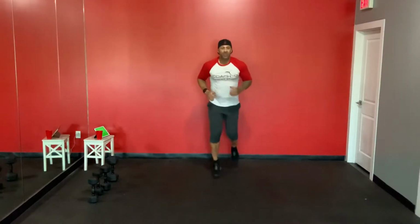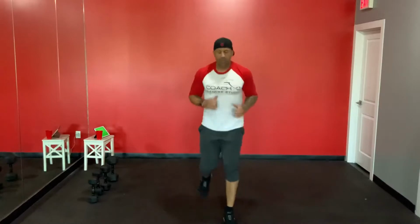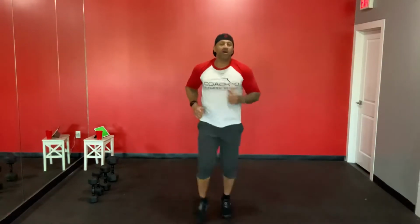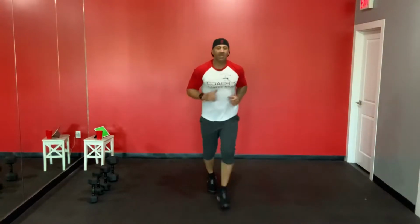20 seconds left here. So again, if you got the room, I love the front back run. Little push-pull, push with the bottom, pull with the hamstrings. 10 seconds.